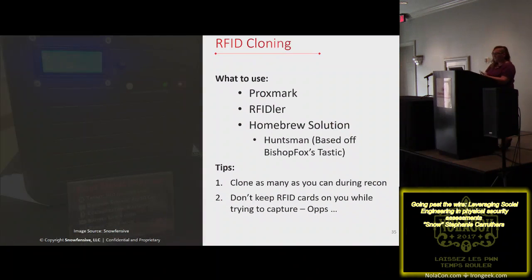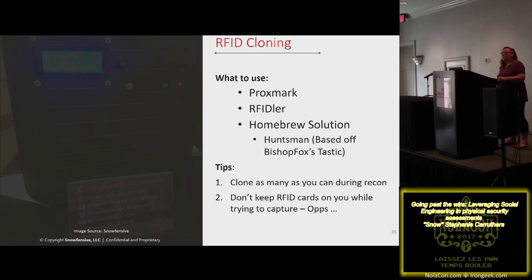RFID cloning. This is something that we use a lot. We use Proxmark or Flipper, and then we also use, I don't know if anyone's familiar with the Bishop Fox Tastic, anyone? A good handful of you. So we have something very similar. We added some really cool upgrades. We have a Bluetooth module, which I think their new one might have, but it's really cool because the second we capture cards, it goes right to our phone. We get to see it, so it's really instant feedback. Another cool thing is we added a vibration motor from an old cell phone. So when we pick up cards, we get a buzz so we know we got it.